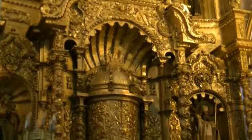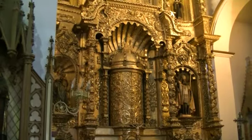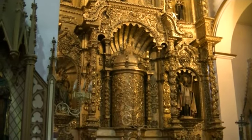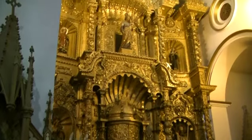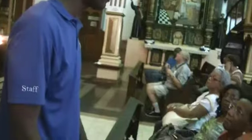It can open when they are having the masses in the church. This is an active church that gives mass. The masses in Panama start at 6 o'clock in the morning, and we have another one at 6 o'clock in the evening. 85% of Panamanians are Roman Catholic. And the rest are divided into Protestant, Jewish, and Muslim. That is a big community also in Panama. How about Anglicans? Anglicans, yes, but it's a very, very small group.